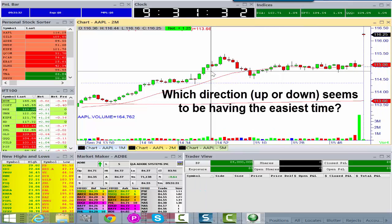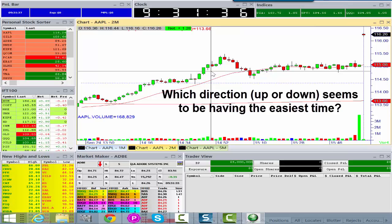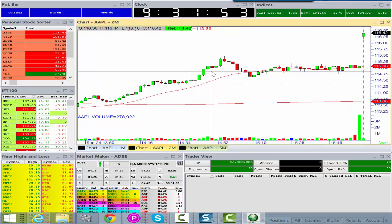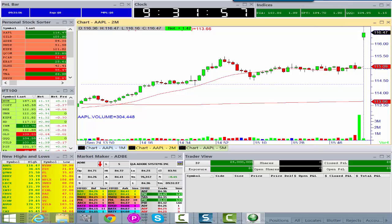We are looking for the path of least resistance to reveal itself. Which direction does the market appear to want to travel in a fashion that is the easiest? So far, that appears to be up.